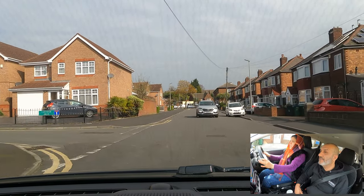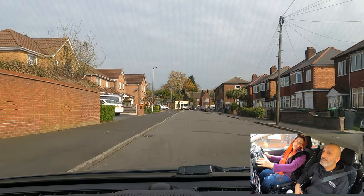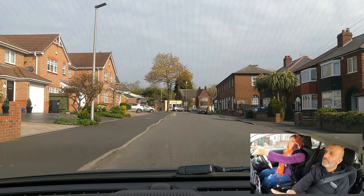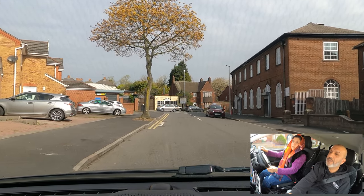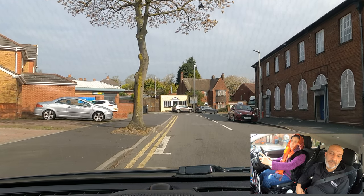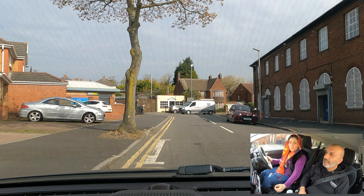Somewhere safe on the left hand side. Okay. So, mirror, signal. After 90 yards, turn left, A461. Come over a little bit more for me. Come over more. This way. That's it. Now straighten up. And stop. Not on the yellow line? No, we're not on the yellow line.